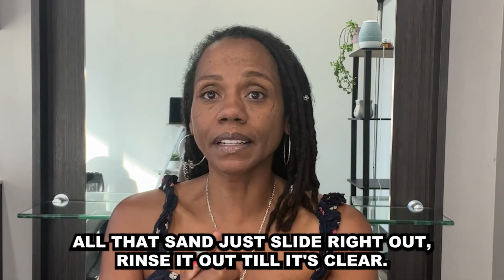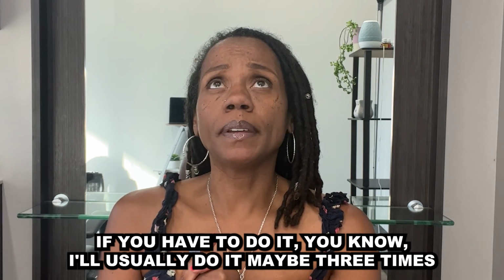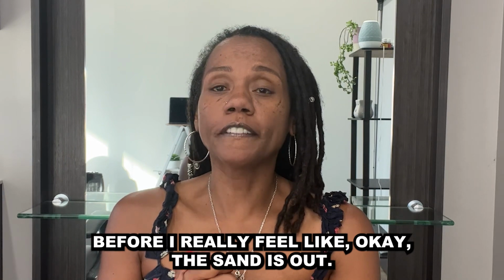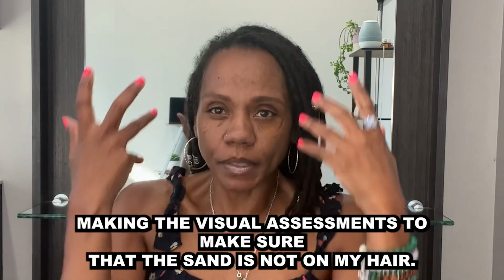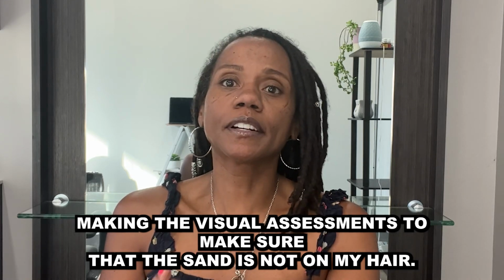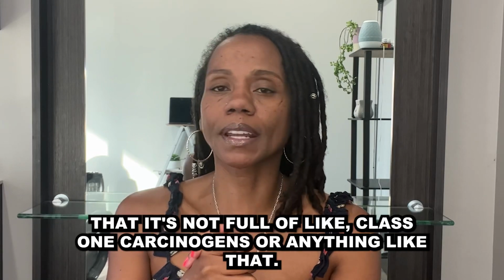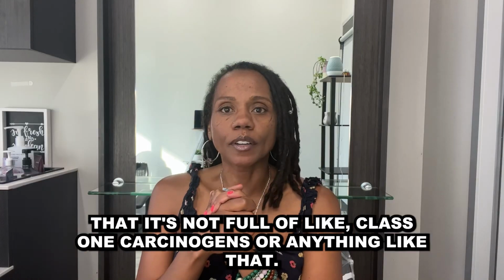Rinse it out till it's clear. If you have to do it, I'll usually do it maybe 3 times before I really feel like, okay, the sand is out. And of course, making visual assessments to make sure that the sand is out of my hair. So yeah, cheap thick conditioner. Also want to add, you just want to make sure that it's not full of like class 1 carcinogens or anything like that.